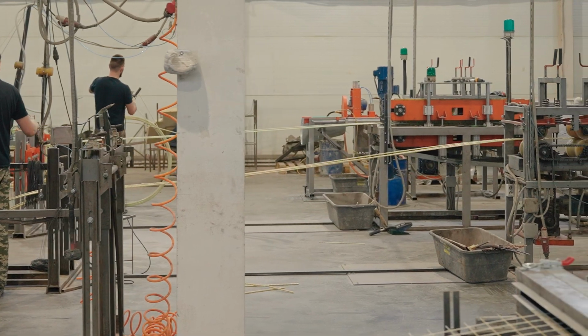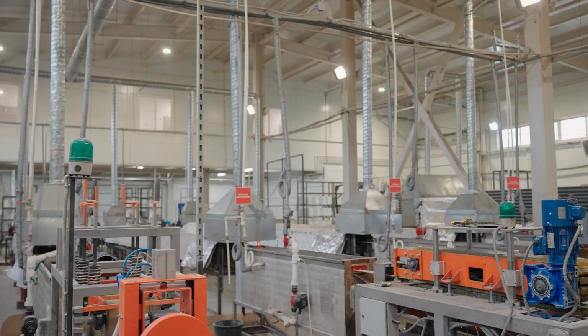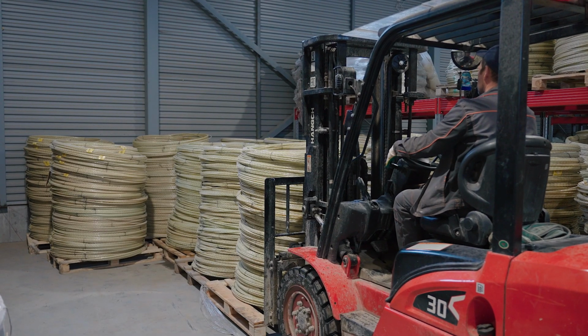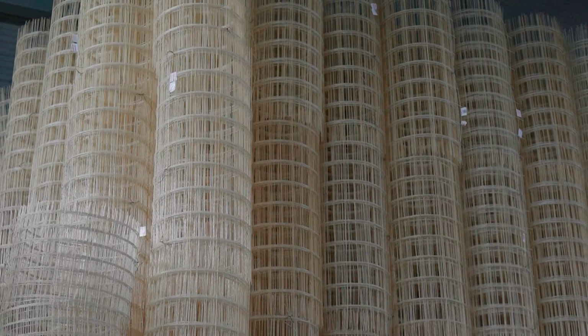Wondering what kind of business to launch in 2025 that lets you start fast while keeping risk to a minimum? Here's how you can open your own manufacturing facility and begin turning a solid profit within just a couple of months. Our solution is an automated line for producing composite items, rebar, mesh, and structural ties.